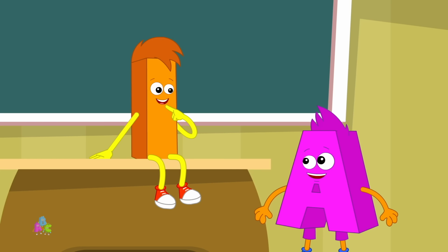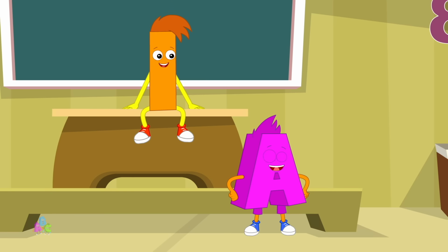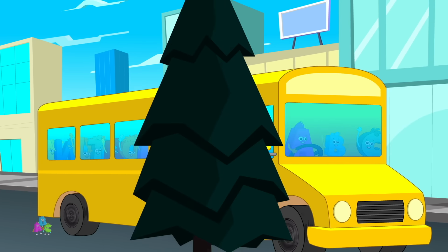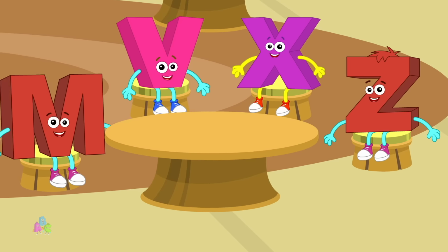Yellow. Yellow, yellow. Can you spot the color yellow? See the school bus go. It's yellow, yellow.